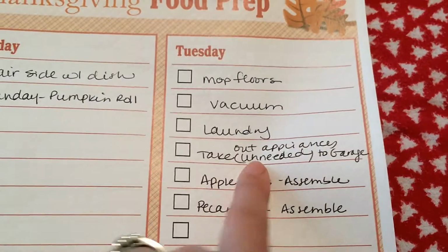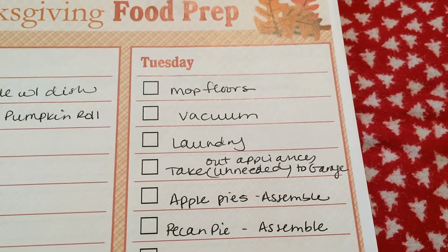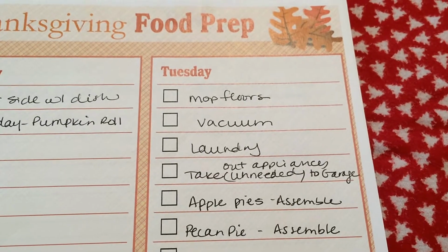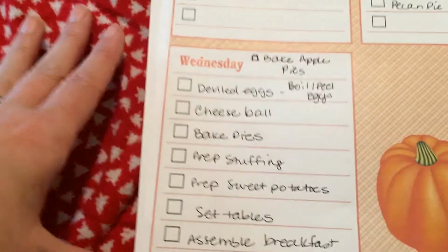Yeah, and this was when I originally was going to take all the appliances out to the garage, but I don't think I'm going to need to do that because, like I said, I'm going to put them under that table. I was thinking more like the Keurig machine, but since there's not as many of us as years past, I'm not going to bring my coffee maker in like I normally do. I'm just going to use the Keurig. I already bought extra K-cups.